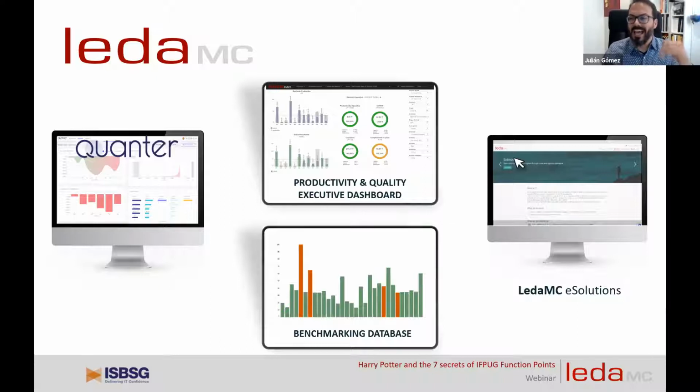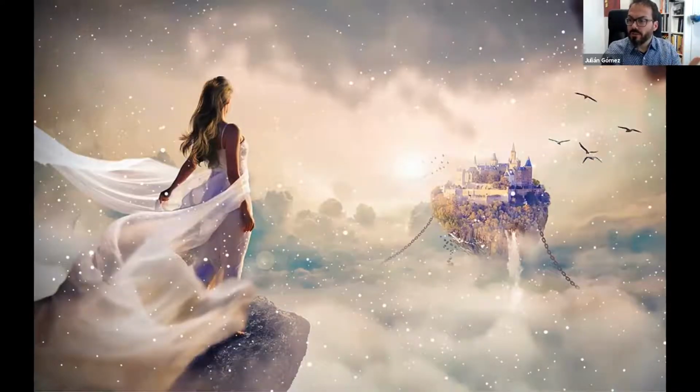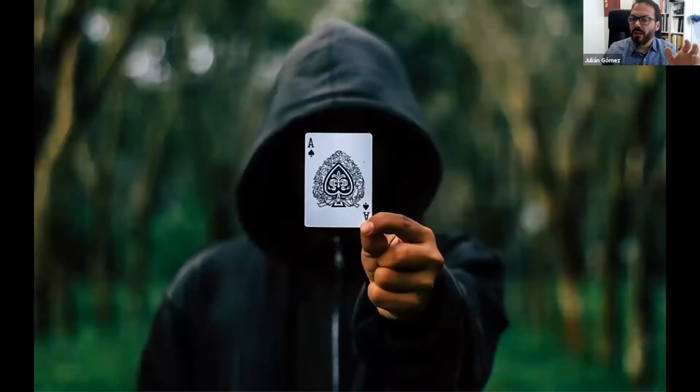I stop talking about LEDA and we start to talk about magic. Take only several seconds to see that picture. That picture is more or less what people see when we talk about magic: fairies, dreaming castles, a lot of sparkling lights. But if we talk about magic in IT projects, people maybe have a different idea. It's more the people who are trying to trick you, to cheat you, the tricksters, the people who say one thing but then give you another. And it is very important that we can separate the real magic from the not so real magic.